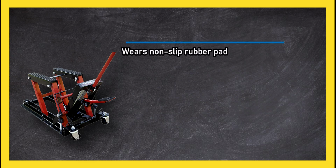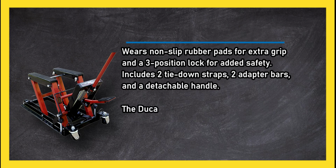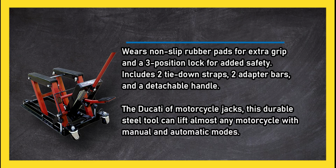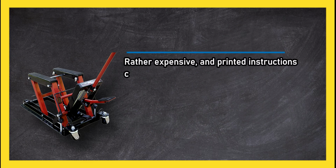Wears non-slip rubber pads for extra grip and a 3-position lock for added safety. Includes 2 tie-down straps, 2 adapter bars, and a detachable handle. The Ducati of motorcycle jacks, this durable steel tool can lift almost any motorcycle with manual and automatic modes. Rather expensive, and printed instructions can be hard to follow.